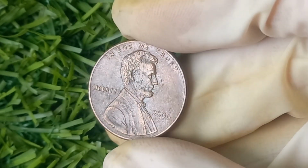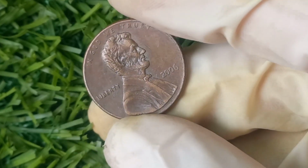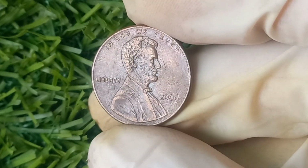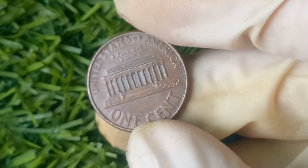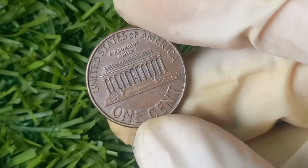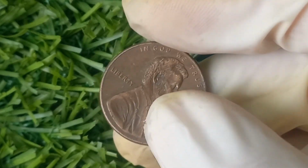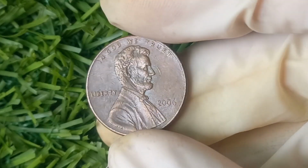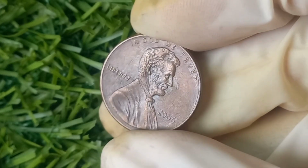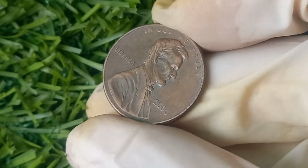Now, here's where it gets exciting and urgent. If you've got a genuine 2006 memorial no-mint mark Lincoln penny in good condition, you're sitting on a potential gold mine. But remember, the coin market can be fickle, and prices fluctuate. If you've got one of these rare coins, you need to act fast. The longer you wait, the more chances you might miss to cash in on its full potential. And, by the way, there's more to this story than you think. While you may be focused on just one coin, there's a strategy to finding more rare pennies, and the next one you find could be even more valuable.